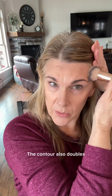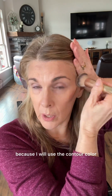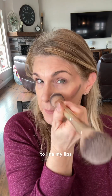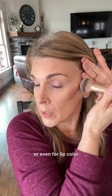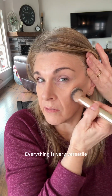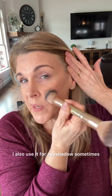The contour also doubles, or actually triples, because I will use the contour color to color in my eyebrows. I also will use it to line my lips, or even for lip color. Everything is very versatile. The lip and cheek colors, of course, for your lips and your cheeks. I also use it for eyeshadow sometimes.